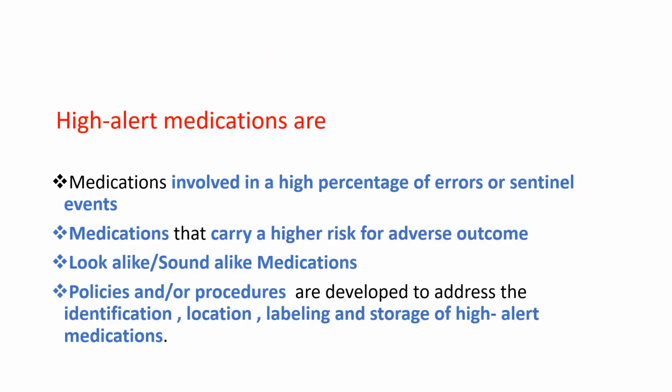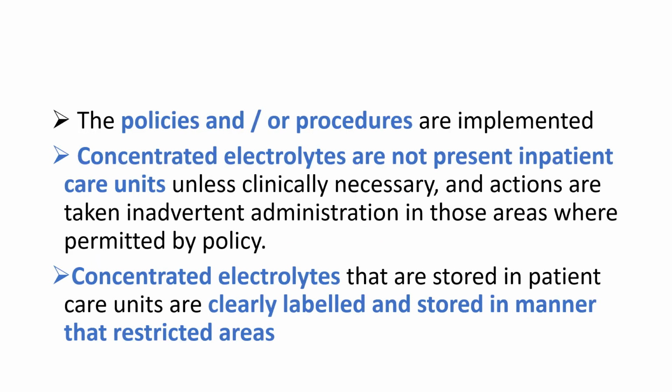Goal 3: high alert, double check. Medications involving a high percentage of errors and sentinel events are mainly heparin, insulin, narcotics, and medications that carry a high level of adverse outcome, and look-alike, sound-alike medications. Policies and procedures are developed to address identification, location, and labeling. Always make sure you segregate the look-alike and sound-alike medications. The policies and procedures should be implemented in the particular organization or hospital. Concentrated electrolytes should not be present in patient units, and they should be kept in a separate area with a label.